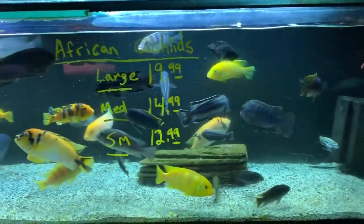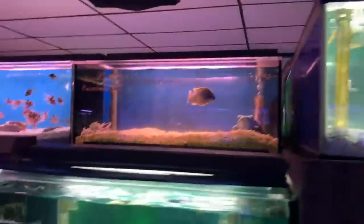And we keep it moving, keep it moving. And there's endless amounts of tanks all around. Oh, look at this cichlid tank. Big ones, big ones. Nothing but straight big ones. Now, this is kind of wrapping up the freshwater section.